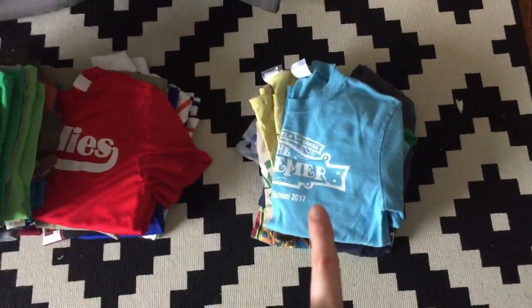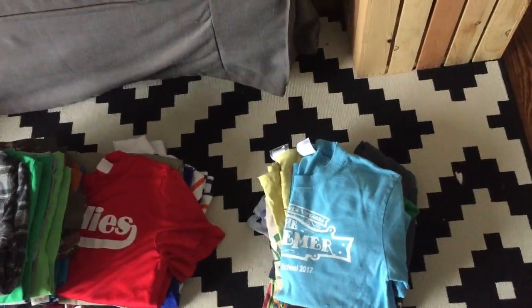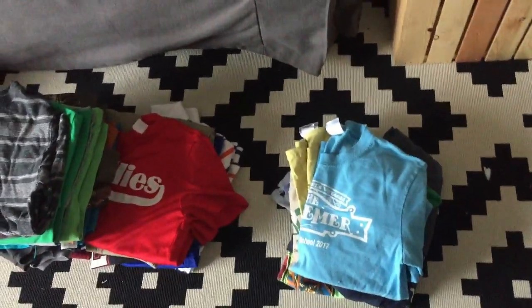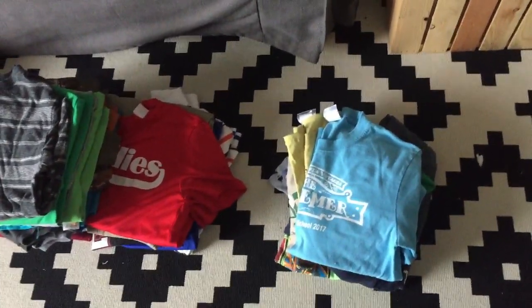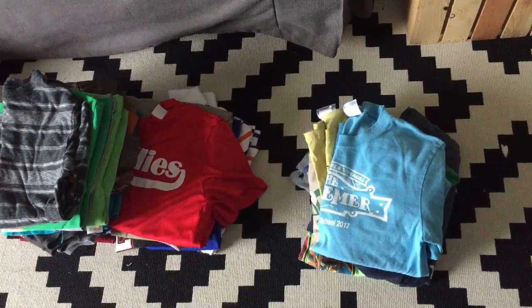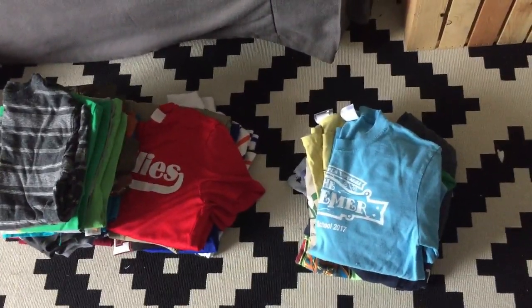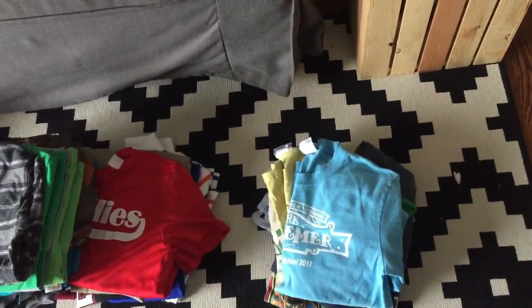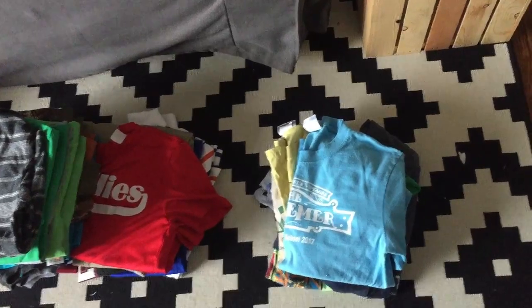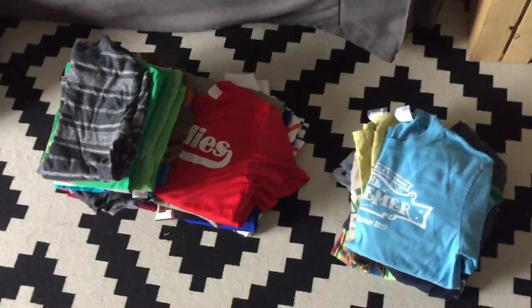This is a Goodwill pile. It isn't very big, but most of the clothes that I get rid of, I actually pass down to one of his cousins. I usually don't give that many boys clothes to Goodwill. Nine times out of 10, when I get rid of something that's boys, if it doesn't go to his cousin, it usually goes to the trash. So these things are things that really aren't nice enough to give to his cousin, but aren't technically trash yet, which is very rare. Most of the time, he wears things out and they go straight in the trash.